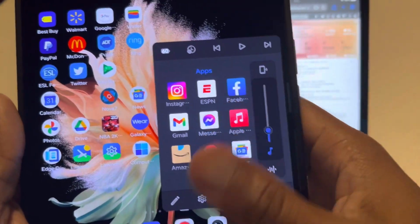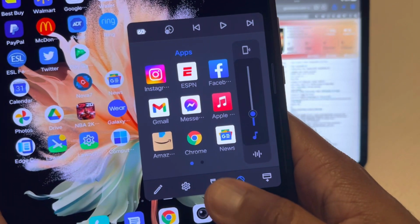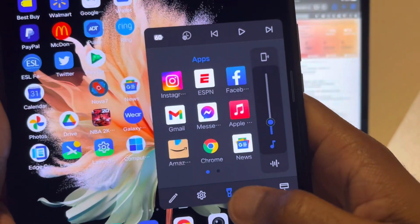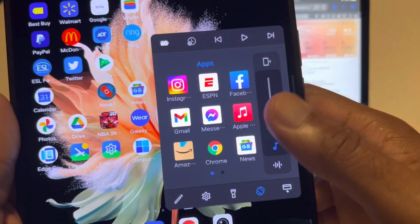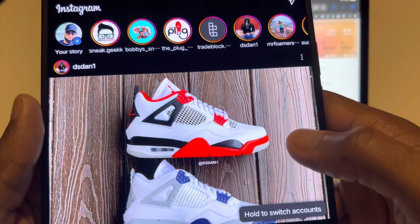So now you've got a little edge panel. It gives you access to different things. You can go right into your settings, you can turn the flashlight on and off, so that works pretty well. But I have it where it'll pull up any app. For example, if I want to go into Instagram, boom, I've got Instagram there.